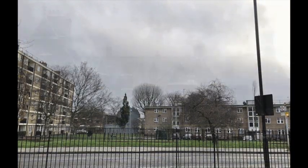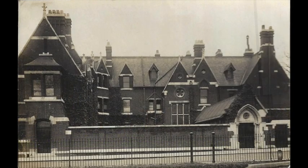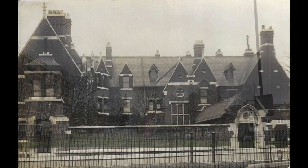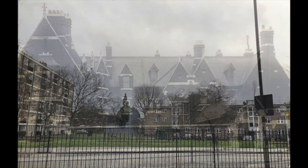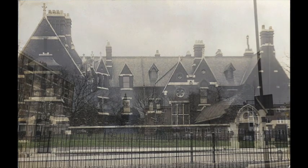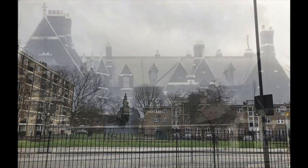But this was obviously a grand house. It's quite amazing as well. You can see this hallway. This was all a triangle glass roof, right? So you came through here and you had all these nice features. Paradise Bridge was just opposite.